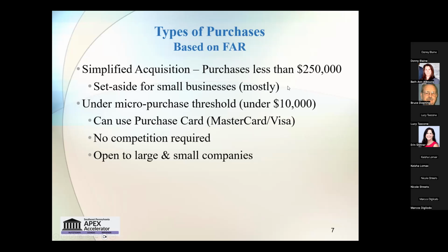It's not going to get you a contract, but it's just for information purposes for them. Okay, micro purchase threshold is under $10,000. That is, if the bid is going to be under $10,000, they can actually use a purchase card. So they use MasterCard and Visa. The purchasing agent might have a credit card that they can buy up to $10,000 worth.